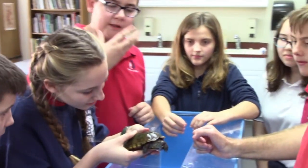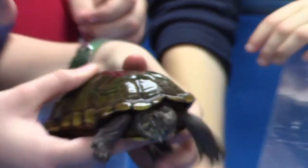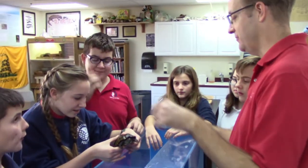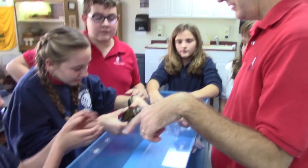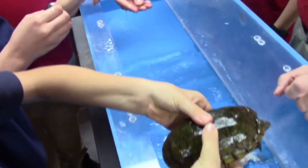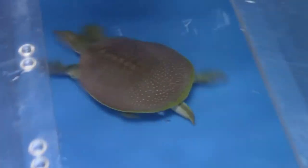Why does the face look all mushy? Yeah, it's actually because their head is all squished in there. He can stretch his neck out this far. Yeah, and once he does, it will look like that. So if you want to come around here, you can see this is a spiny softshell turtle. He's not really holdable. You can see that. Let's move him over here. So you hold him.